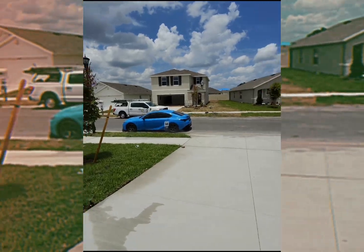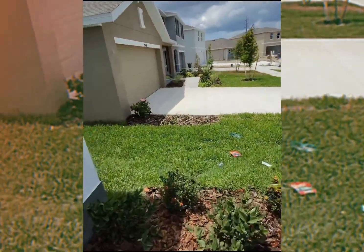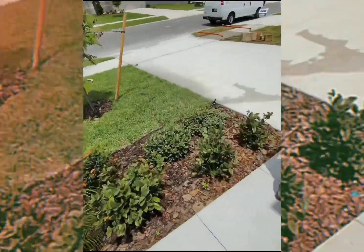Thanks for getting my car wet, man. I'm just kidding. I figured you needed it. Nah, not with this hard water. I rinse it like every other day anyway, so we're good.